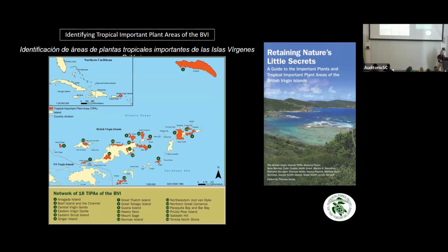And we produced a book, which Colin showed the same slide. This is actually available online. We do sell it in hard copy, but it's online. And it's really to raise awareness of our local population of what the threatened plants look like, because 80% of land in the BVI is privately owned. So most of these threatened plants are not within national parks. They would be on private.